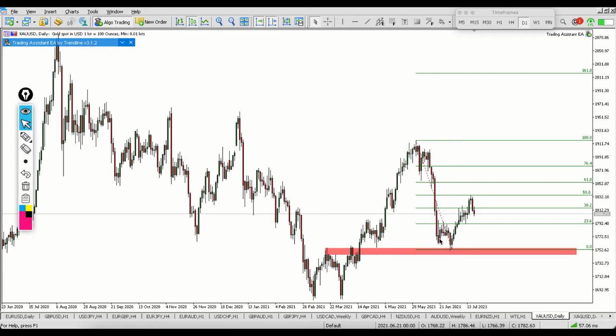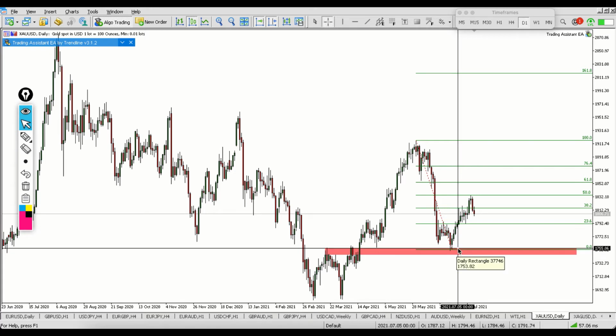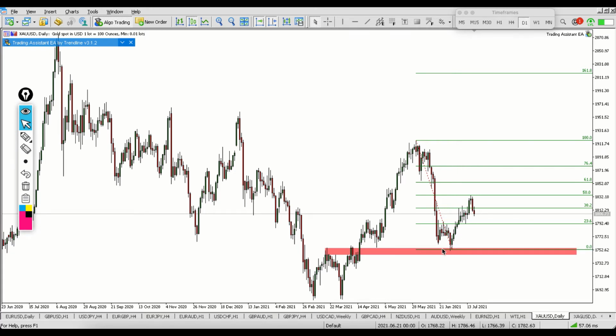Moving on to the chart here on gold, looking at the daily time frame, what we have is this strong downside move. Price then formed a bottom right here at that 17.52-53 level. It made a nice pullback, taking price up to that 50% Fibonacci retracement level, and what we currently see is possibly another downside leg that price will create in the near future.